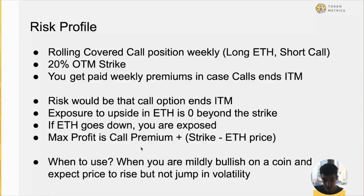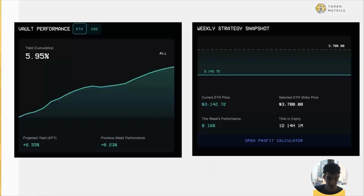So when to use the strategy: it's good to use the strategy when you're slightly bullish on a coin, when there's not a lot of volatility to the upside, because everything to the upside will be canceled out by the long and short call. All right, so let's see the performance. So here are the cumulative returns in terms of yield of this strategy. Now, they only show it since, I believe, September, so they don't really provide a long history for this performance, so we couldn't really see, but we'll see in my notebooks and backtest how it looks.